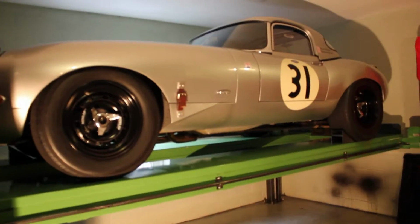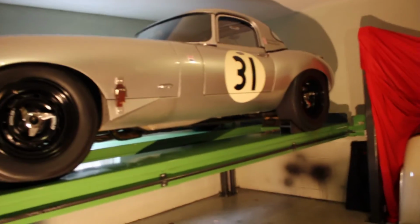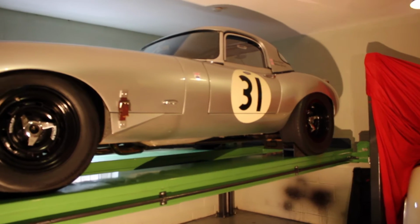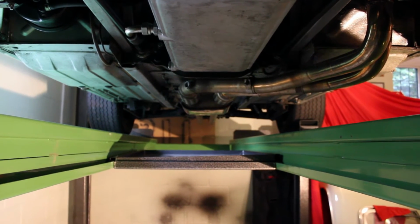As you guys can see now, I have got the car up in the air on the ramp. Like I said, I'm going to show you guys what's going on with the car and what I'm getting up to. I've already had a little look under the car. I'm going to take you guys underneath it and you can see what's going on. Obviously, like I said, there's a few little problems and niggles that I've got to sort out. I'll catch you back up with you guys underneath the car.